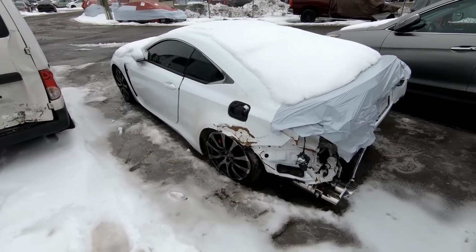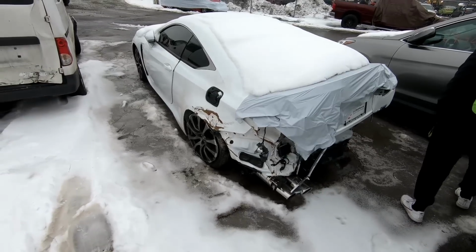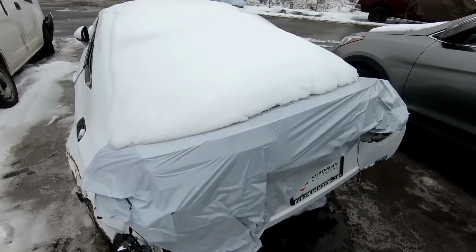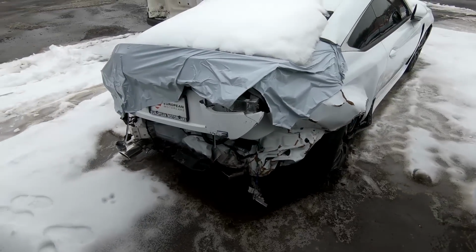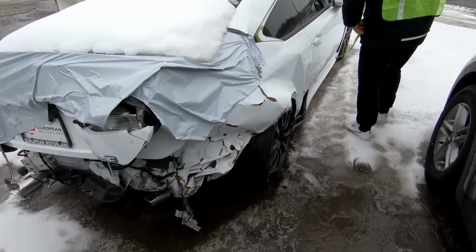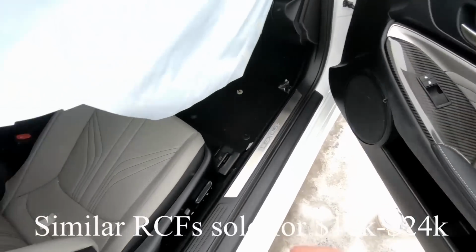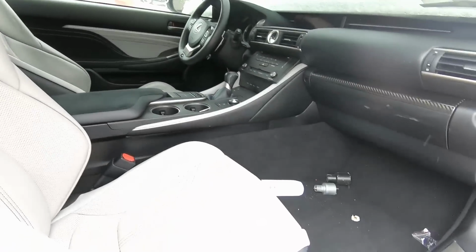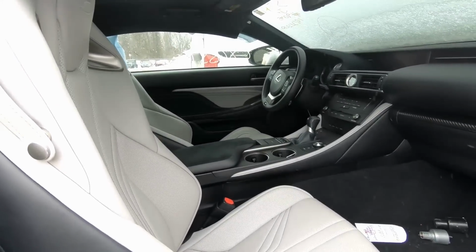This is a Lexus RC F with the V8. One of the most reliable cars in its category, but this one is so destroyed, it's probably gonna be parts only. The subframe is probably completely destroyed, the wheels pushed in, airbags deployed. Look at this carbon fiber. Beautiful. I would love driving one of these cars, but definitely not this one.